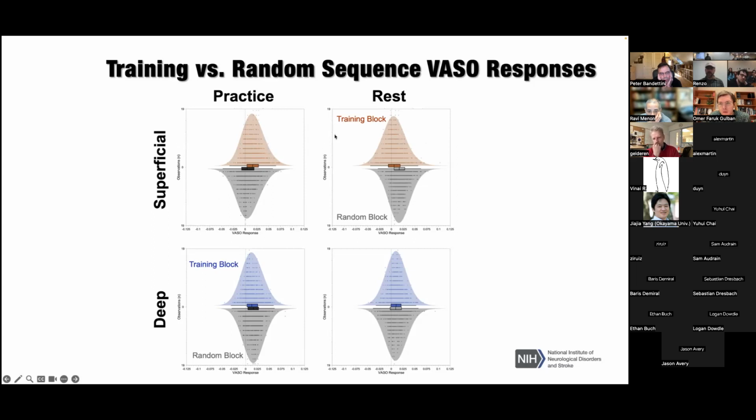So it does seem that we are seeing some differences related to training versus random block effects that are isolated to the superficial layers only.